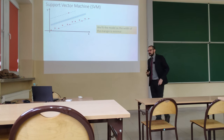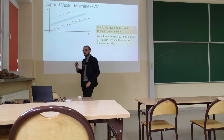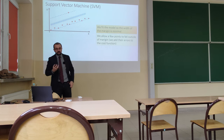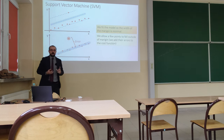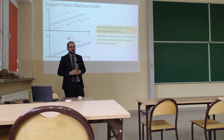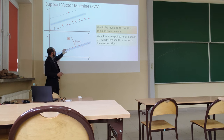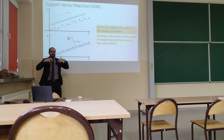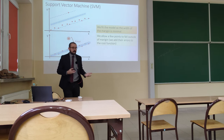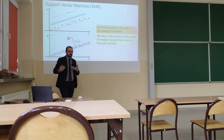So another idea within the SVMs is that we allow a few points to fall outside of the margin, and we just add these errors to the cost function. So what SVM actually does is it fits the model so that the width of the margin is minimal after you get rid of a number of points, and they are not deleted entirely. They are just used as in the standard way of curve fitting, so you are calculating the square of this error and adding it to the function.